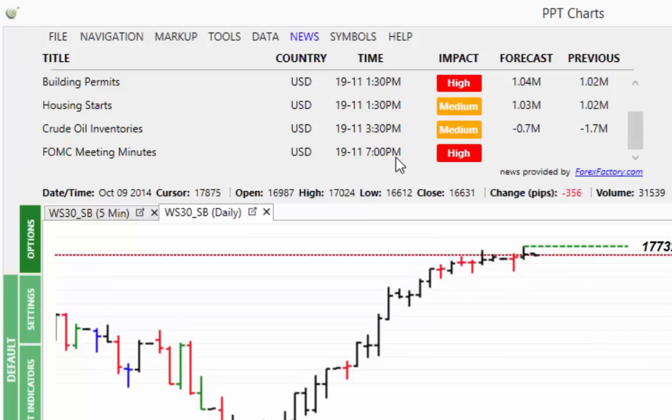Last month the market put in a nice buy signal beforehand. The market traded up nicely, gave around 30 plus points, and then the market traded sideways for the duration until 7 p.m. when the minutes were released. And there were no further buy signals following the news.